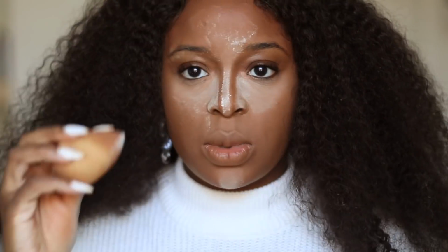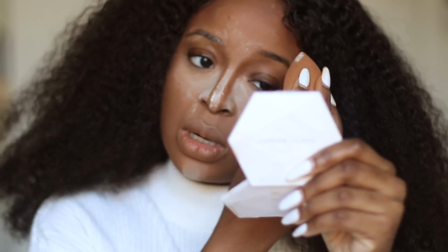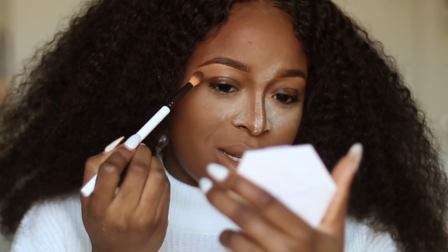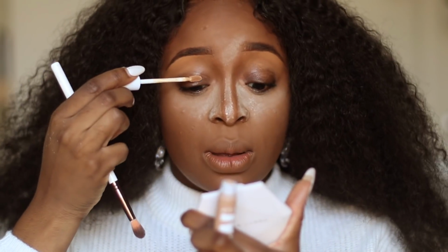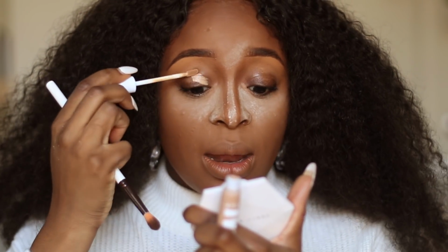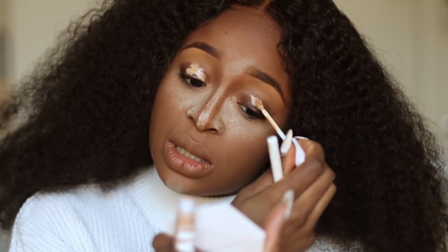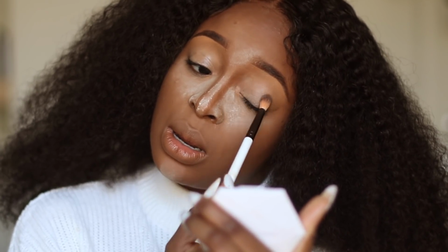I apply a little bit of powder onto my brows, because your brows also need love. Because I'm doing a little bit of eyeshadow today, I just go in with a bit of a lighter concealer. This is the Milk Makeup Concealer, and I don't put a lot on. Don't put a lot on. It's just a tiny bit of Laura Mercier powder. Set it a little bit.